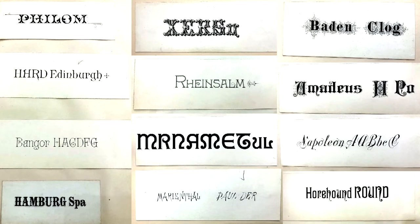For instance, phylum, which I think is phylum, on the top left, did become filigree, or aspects of phylum became a patented typeface, which is called filigree.